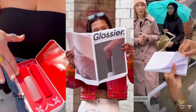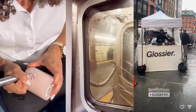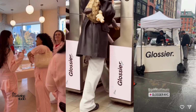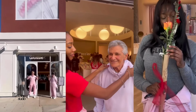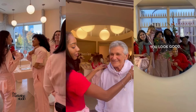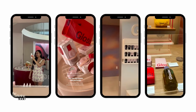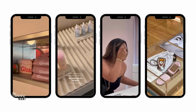Also, to reward loyal customers and incentivize new ones to visit, Glossier may offer exclusive discounts, gifts with purchase, or limited edition products only available on launch day. These special offers create a sense of urgency and drive foot traffic to the store. Glossier also enhances the shopping experience on launch day by offering personalized consultations, makeup demonstrations, and skincare workshops led by beauty experts. These hands-on experiences not only educate customers about Glossier products, but also foster a sense of community and connection. And obviously, all of this is getting social media coverage.